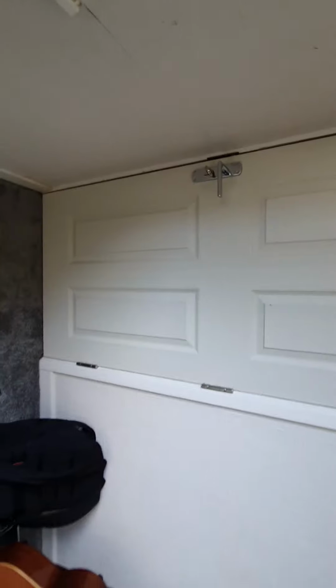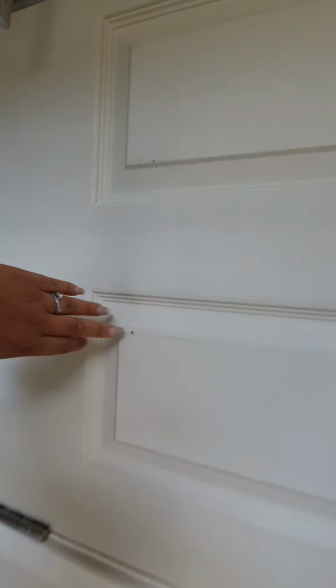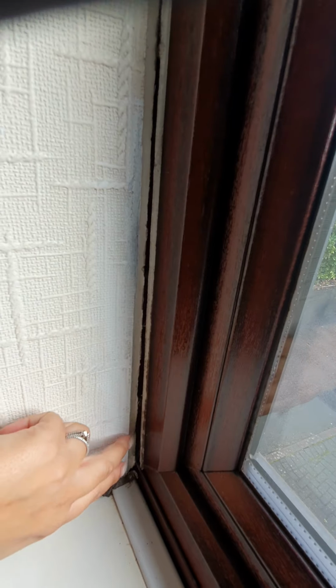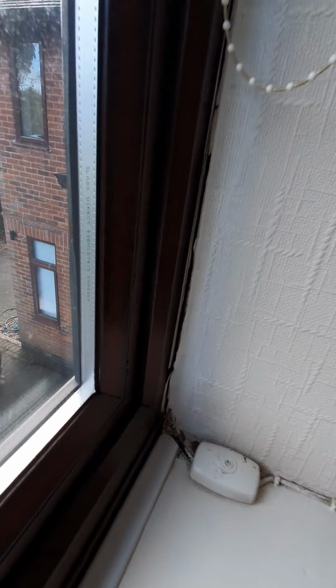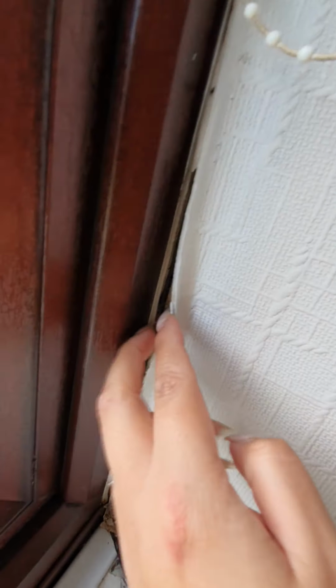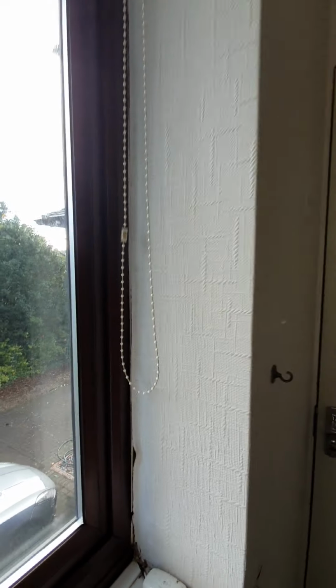So behind the door, marks present. Paint not painted. The same issue, similar issue in this bedroom as well. You can see air seeping through from the window. It needs some attention, both sides. I'll just move this paper because it's all uplifting and needs resealing.